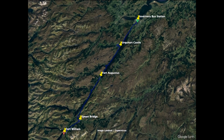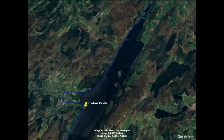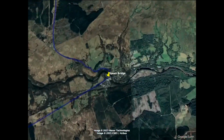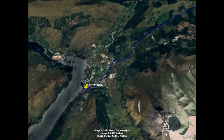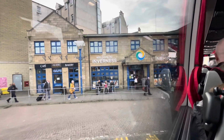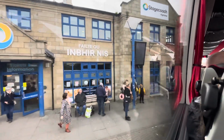Before departure, we will take a quick look at today's route. Today's route is the 919 service, and on departing Inverness, it's southwest towards Loch Ness, Fort Augustus, Spean Bridge, and finally heading southwest again towards Fort William. Departure from Inverness was bang on time at 1300 hours. Travel time to Fort William is just over 2 hours and we're due to arrive at 15:05 later this afternoon.